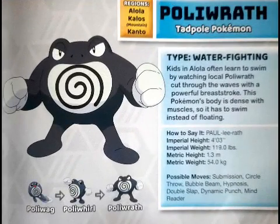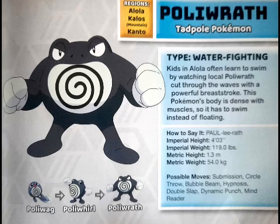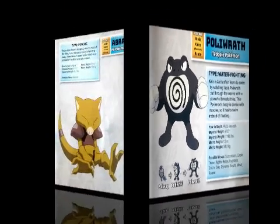Poliwrath, the tadpole Pokemon, a water and fighting type. Kids in Alola often learn to swim by watching local Poliwraths cut through the waves with a powerful breaststroke. This Pokemon's body is dense with muscles, so it has to swim instead of floating.